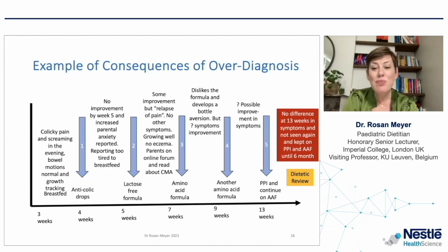Again, the symptom improvements were very ambiguous, and the parents felt they should see full symptom resolution. So at that stage, a proton pump inhibitor was started, and they continued on an amino acid formula. This child was then referred onto a dietitian, but never saw a dietitian until 6 months. And at that stage only were they advised to reintroduce, with no deterioration in the symptoms at all. And only at that stage did they start working on the feeding aversion.